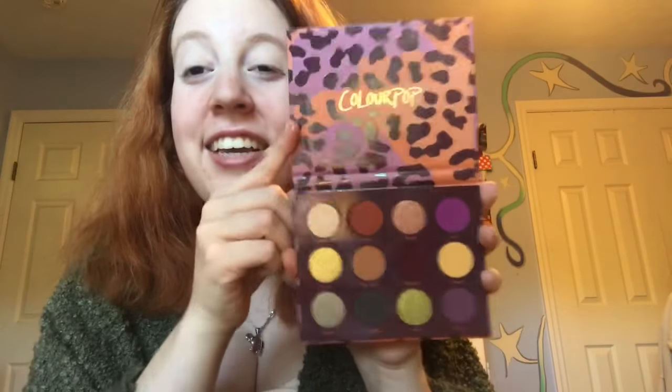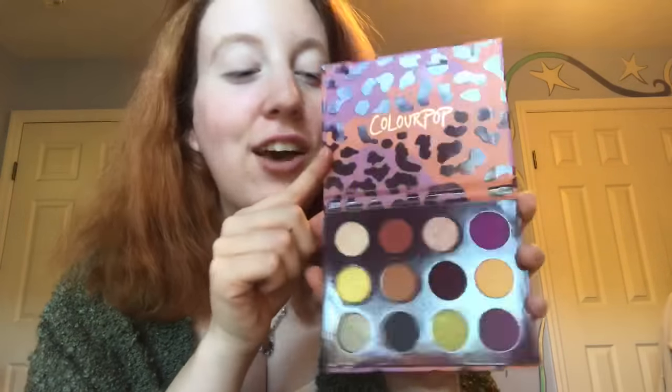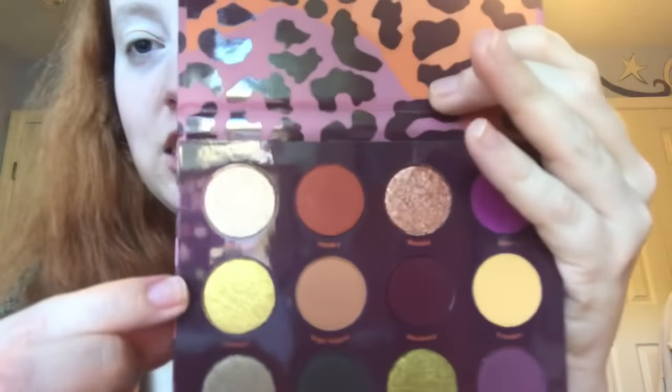Okay, so for eyeshadow, I'm so excited. I'm going to use the ColourPop Good Sport eyeshadow palette. You guys, look at this! It is so unique and beautiful, and I love the packaging. And the names are on the back and also underneath the shadow, which is amazing. The only thing missing is a mirror. I thought they included one in their highlighting palette.